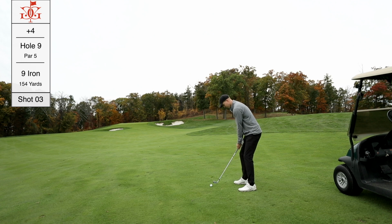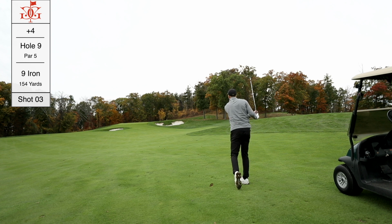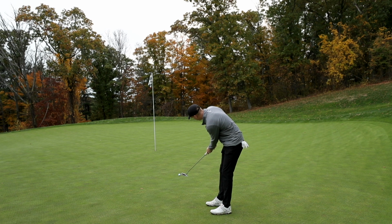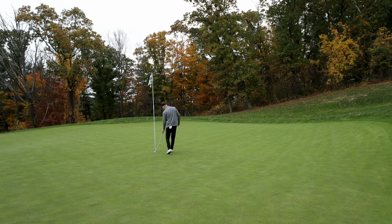Got some dirt splattered on the face, but 154 yards, 9-iron. I hit this one very well. It was a nice high fade. I thought I was going to hit the right side and kind of dribble down towards the hole here, but we have a birdie putt, and I think if I hit it, I had it, but we'll tap in for par and move on to the next hole.